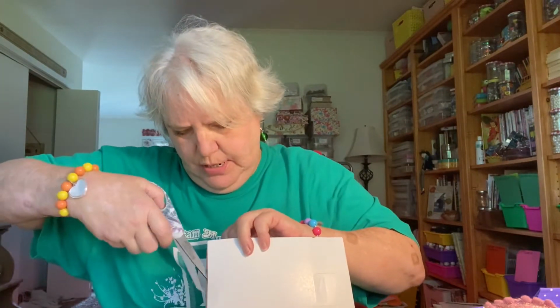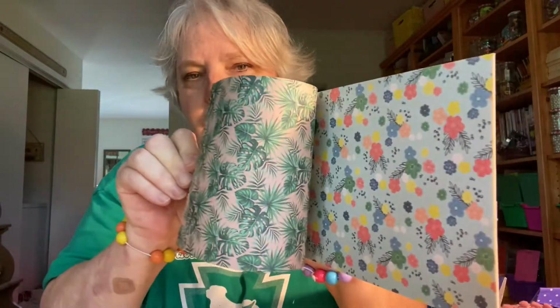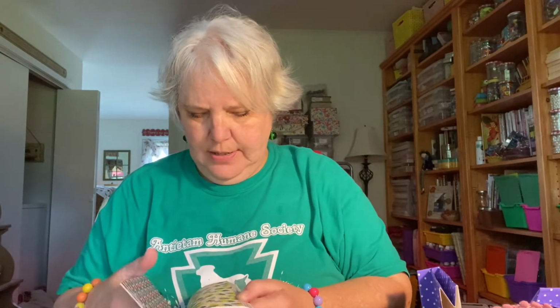Simple Stories 6x8 paper pad, 24 pages. And it's called Sunshine and Blue Skies. I'll cut one open, the one I'm going to keep. There's one example, Sweet Summer Days, and it has all the popsicles. Different on the back. One of the main reasons that I bought this, it has 2 different types of lemon pages in it. And the other thing was, let me see if I can find it.